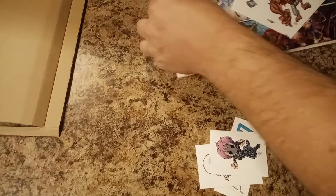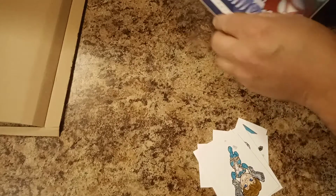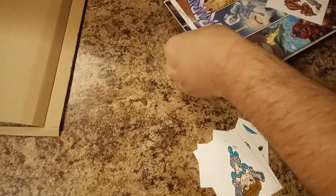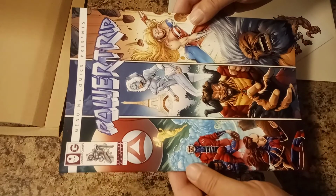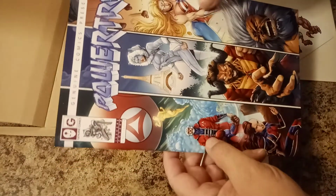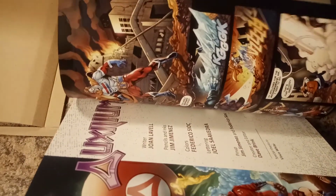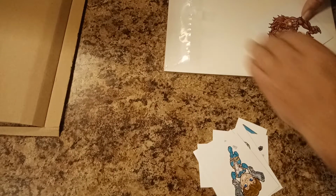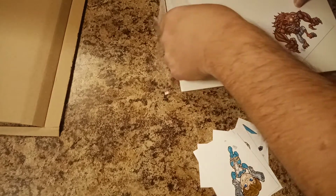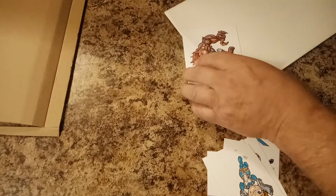So let's get all the stickers out. Come on, come on. Got one more sticker in here. I want to pull Power Trip out. So again, Power Trip. It's basically highlighting 3 of their characters. It's kind of like a supplemental, if you will. It's not done by the main artist. Okay, oh shoot. Well, it's already torn, so.